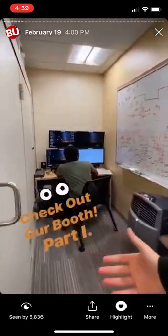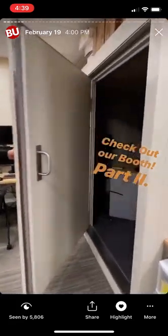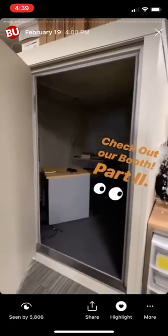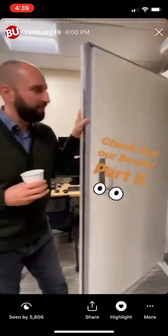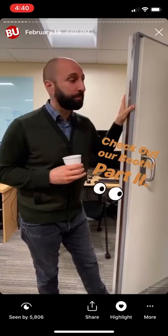EEG rig. This is Vignesh. Hi, Vignesh. This is our other radio frequency shielded booth where our participants perform experiments. This one's also equipped with an eye tracker for our eye tracking behavioral experiments.